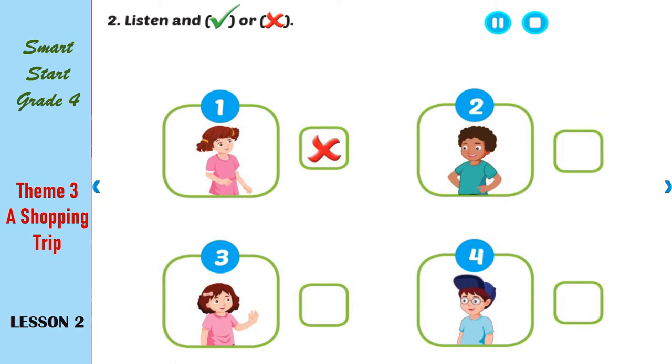Oh, okay. Can you see the cross? This is an example. Now listen and put a tick or a cross in the box.